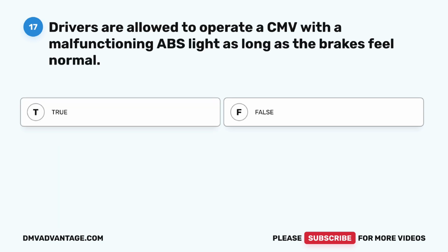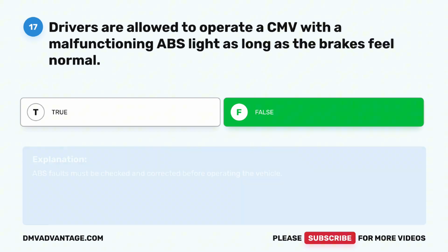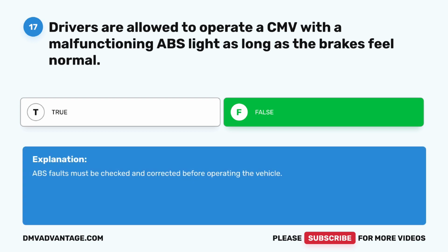Question 17. Drivers are allowed to operate a CMV with a malfunctioning ABS light as long as the brakes feel normal. True or false? False. ABS faults must be checked and corrected before operating the vehicle.